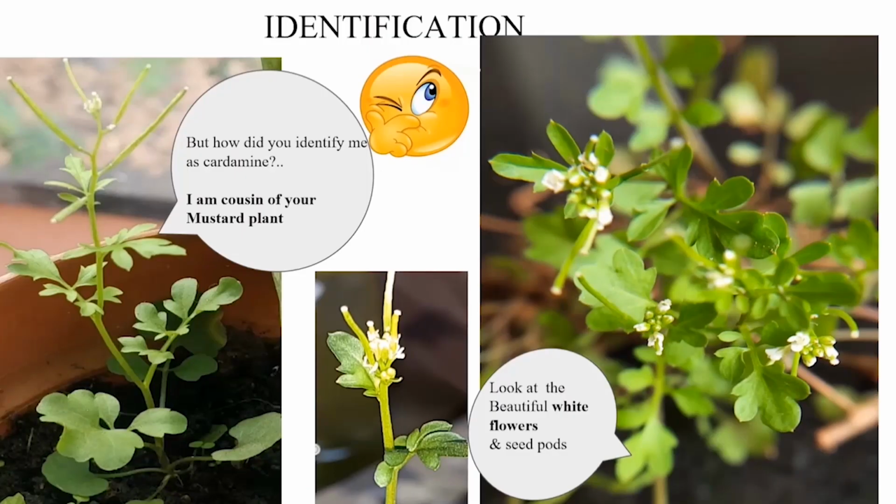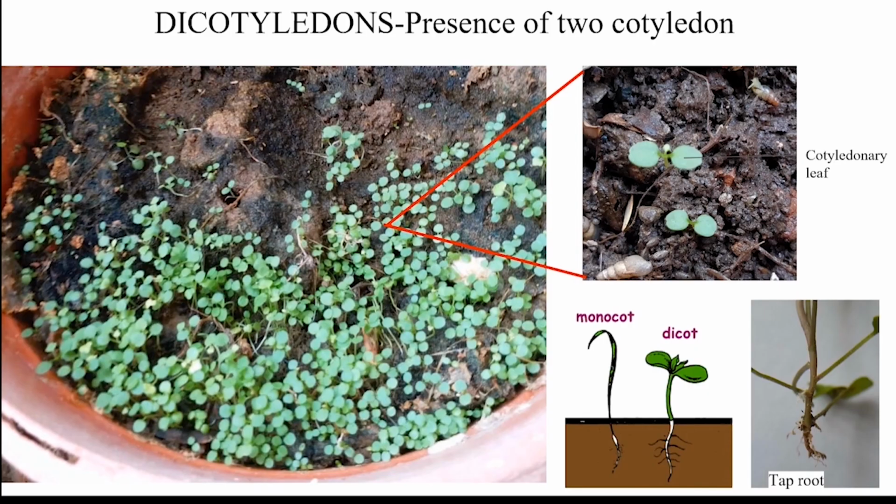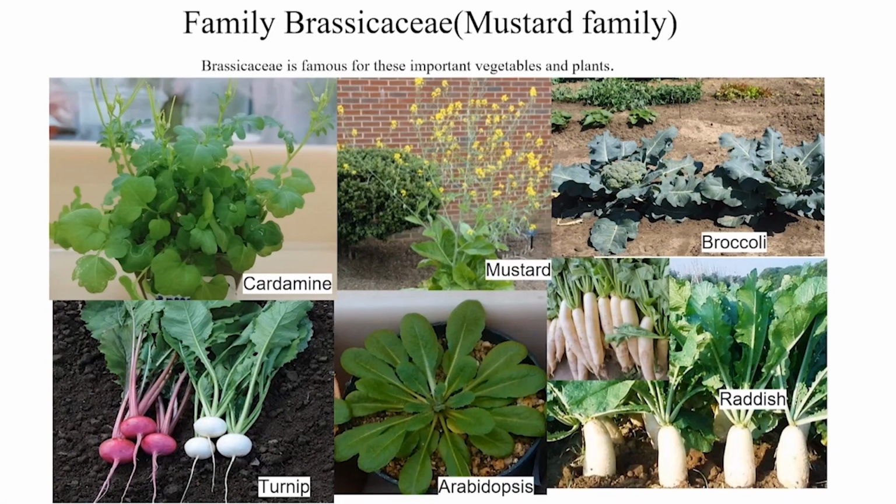How do you identify this as a cardamine plant? The name itself gives a hint. It is a cousin of the mustard plant and it is a small plant. I was attracted by seeing the seed pods and the beautiful white flowers. Such heavy terms. A simple way: this plant has flowers, so it is a flowering plant. And when it is at the juvenile stage, it has two leaves called dicotyledons. And this belongs to the Brassicaceae family. Wow, it's a kitchen family.